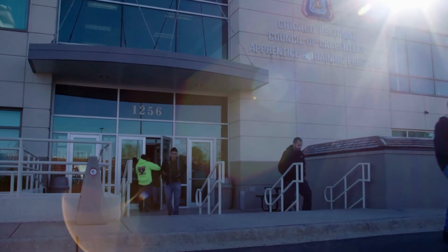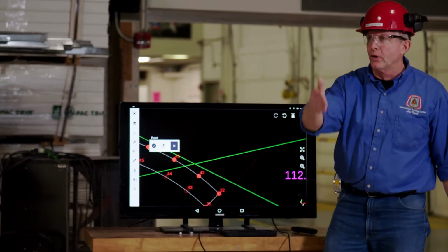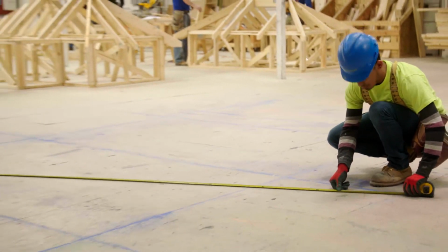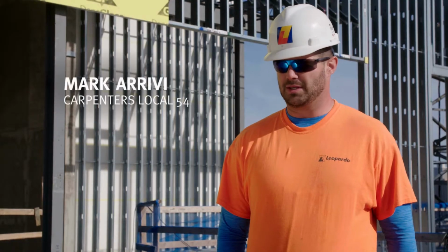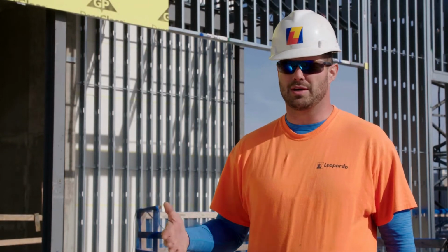And these technological advancements have become part of the curriculum at the Chicago Regional Council of Carpenters Apprentice and Training Program for carpenters at the very beginning of their career and in the middle. Doctors have to go back to school, lawyers go back to school, professional carpenters have to go back to school. The thing the school does is they give you advancement classes as far as stuff that you didn't learn in pre-apprenticeship, as far as welding, doors and hardware.